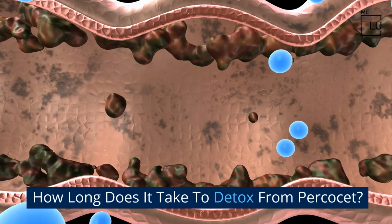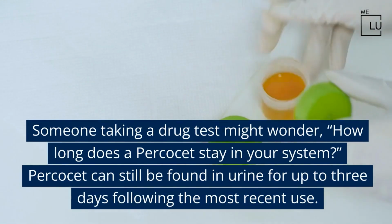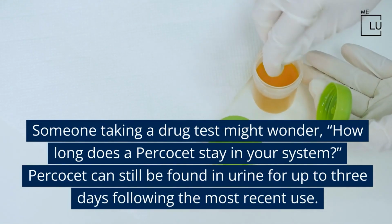How long does it take to detox from Percocet? Someone taking a drug test might wonder, how long does Percocet stay in your system?